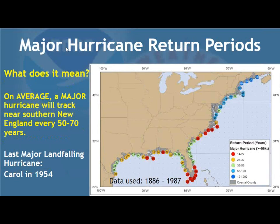Now, when we talk about major hurricane return periods, what does that mean? Well, that means on average, a major hurricane will track near southern New England every 50 to 70 years. So our last major landfalling hurricane was Carol in 1954. So again, we're getting due on average to see a major landfalling hurricane here in southern New England, and something that really hasn't been experienced in generations.